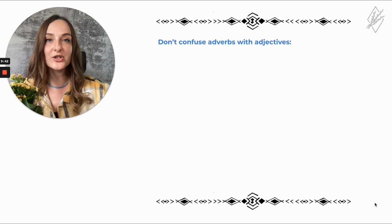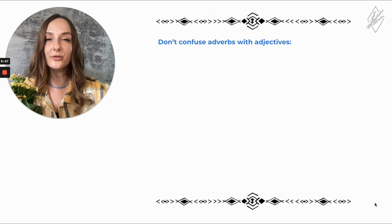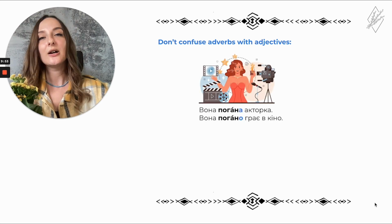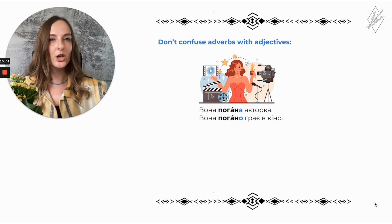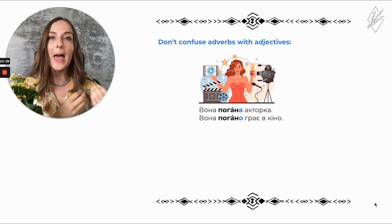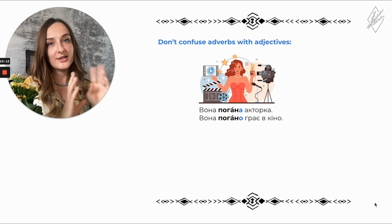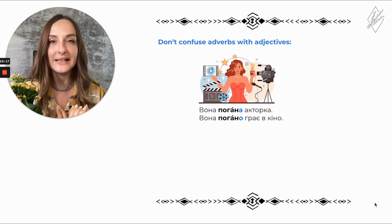Here you just need to be attentive and not confuse adverbs with adjectives, because a lot of them are very similar to each other but have different endings. Let's compare. Вона погана акторка. Вона погано грає в кіно. So what is the difference between these two sentences? The first one we could translate as she is a bad actress. The second one, she plays in the cinema badly.